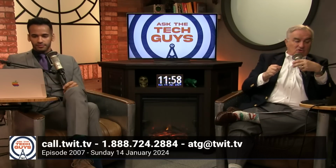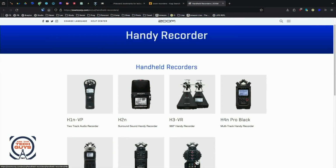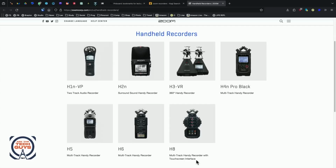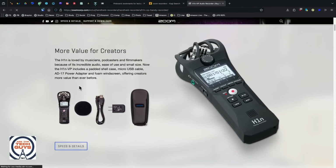Take a memory card, put it into a device, and then give you the memory card or mail it to you. I would recommend a Zoom handheld recorder. This is from Zoom Corp, not Zoom, the video calling company. They make a variety of superb handheld recorders. Most of them are overkill, probably, for what she needs. But the reason these are so good is they have built-in high-quality microphones.